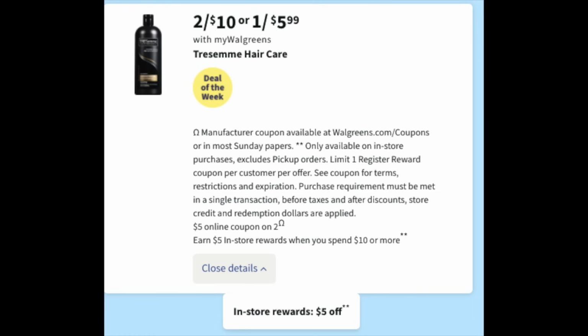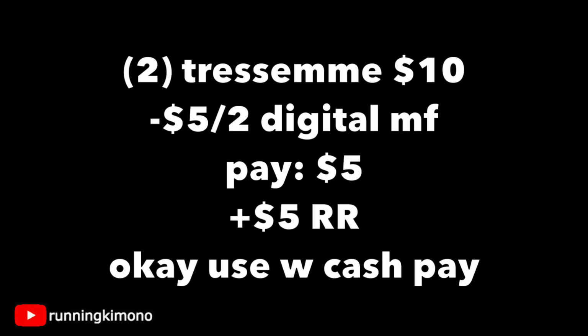Okay, so this is the first freebie in this flyer. It is for the Tresemme hair care. It's 2 for $10. We are going to have a digital coupon, which is $5 off of 2. And then when you buy 2 of them, you're getting back a $5 register reward. I'm thinking that's a store register reward, but hey, it still makes it free. So here it is, guys. Grab 2 of these for $10. Subtracting that $5 off of 2, you're paying $5 out of pocket and getting back a $5 register reward.